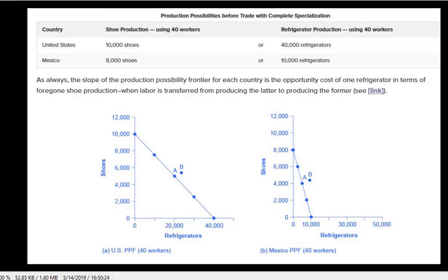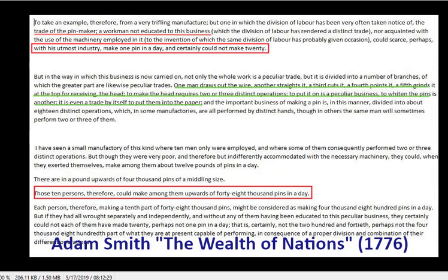However, comparatively speaking, the Mexicans are almost as efficient as the United States when producing shoes. So by comparison, they're more efficient in the trade-off producing shoes than they are producing refrigerators. The U.S. has a 4-to-1 ratio on refrigerators, but only a little bit over a 1-to-1 ratio on shoes.